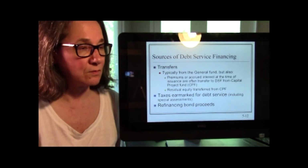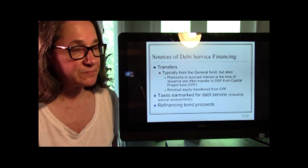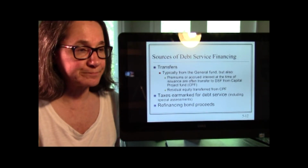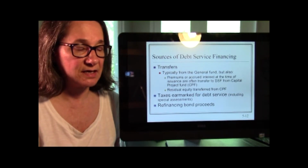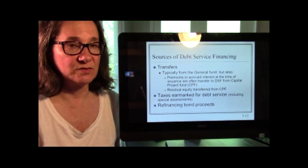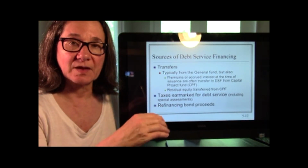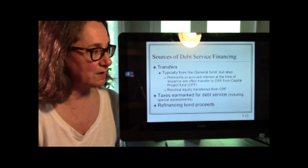All right. Where does the money to pay for these debts come from? Well, typically the general fund transfers it over. There could be some taxes that are specific to that debt. You could refinance a bond. You could say, oh, the bond's getting ready to come due, but the interest rates are lower. I'll issue a new set of bonds and pay off the old bonds and get rid of those high interest rate bonds.